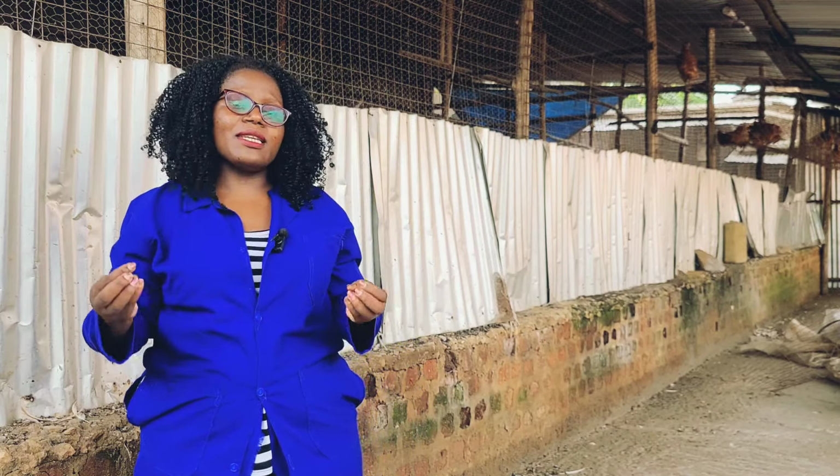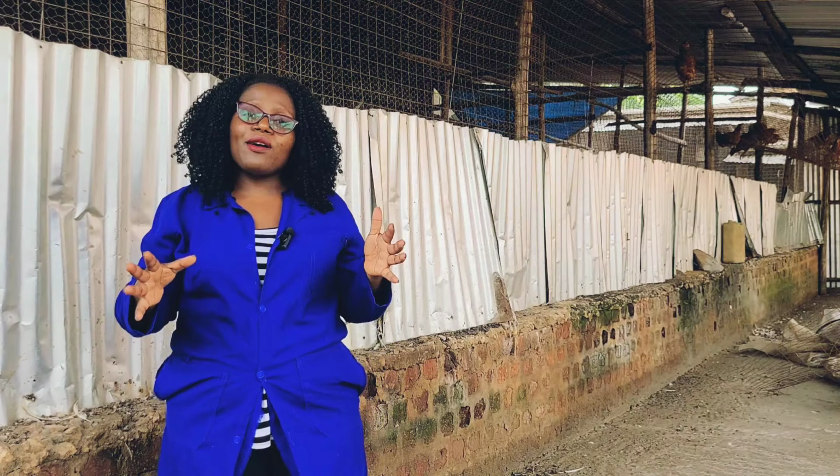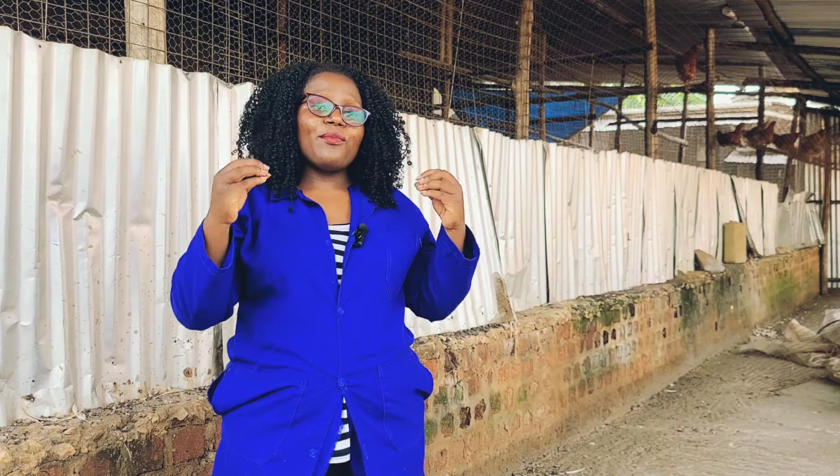And then another benefit, these sprouts have an enzyme content. And when we talk about enzyme content, we know that an enzyme is a catalyst, meaning that they are highly digestible. So for birds which feed on these sprouts, that feed is 50% more digestible compared to birds which feed on grains which are not sprouted.